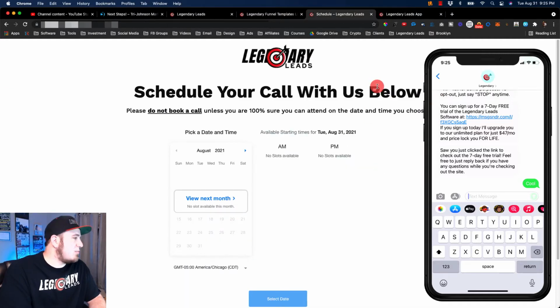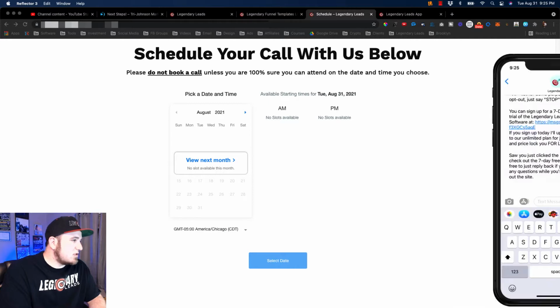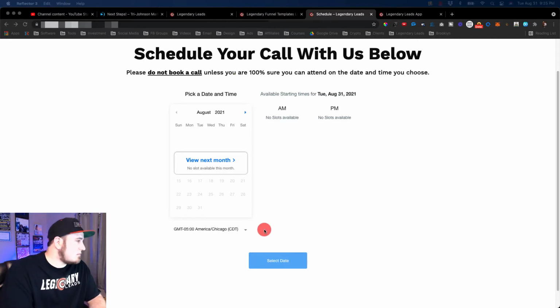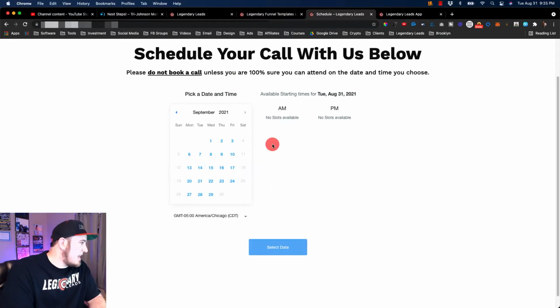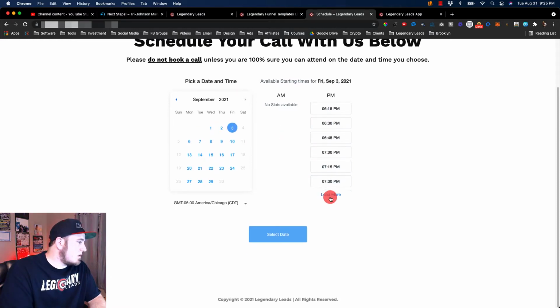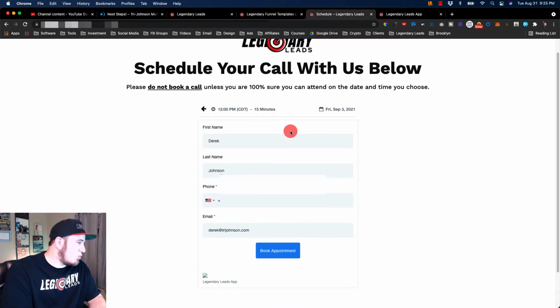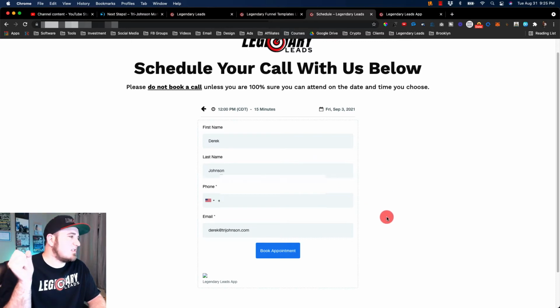So here's what a scheduling page might look like once your calendar is set up. I'm just going to move this phone off the screen quick. Basically, you would pick a day and a time. So say I wanted to book something for Friday. These are the available slots. Once I find one I want, I'll just click it, hit select date. It's going to pre-populate my previous info. So it does what's called a sticky contact.